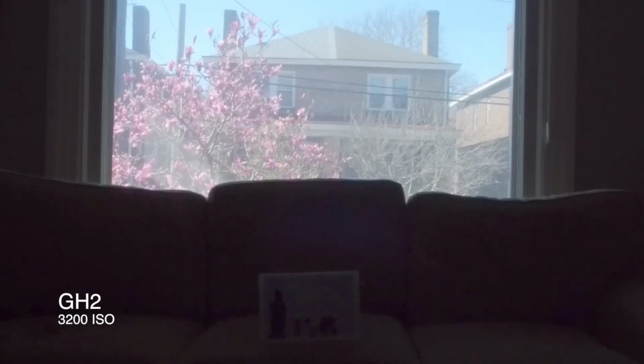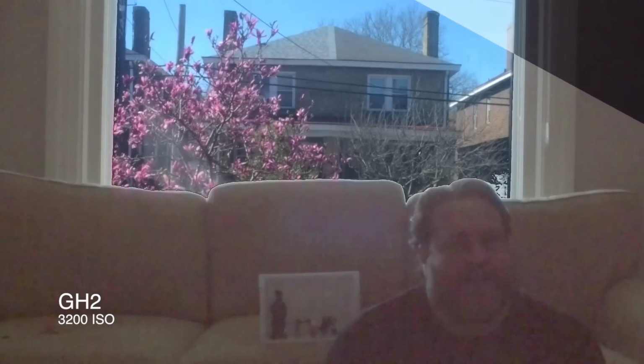Here's the GH2. As you might expect from such an old camera, the quality isn't that great. Lots of noise, a little bit of color shifting, but you know, it actually didn't do as bad as I expected. Did a lot better than I expected.